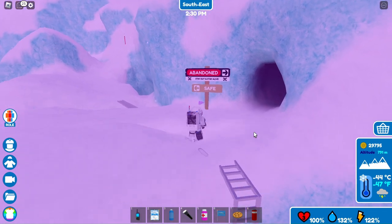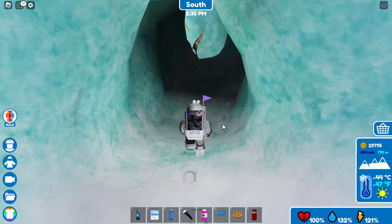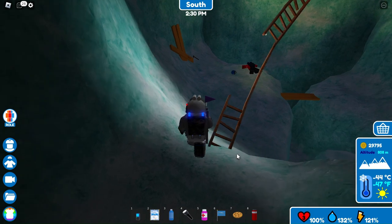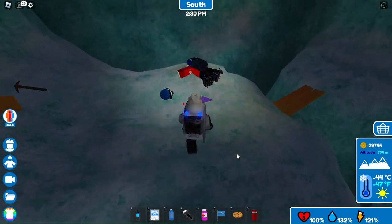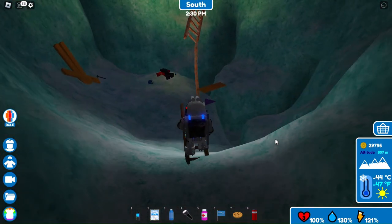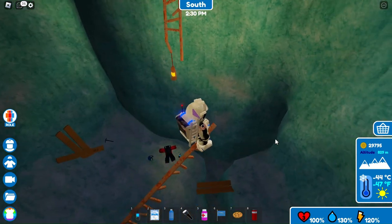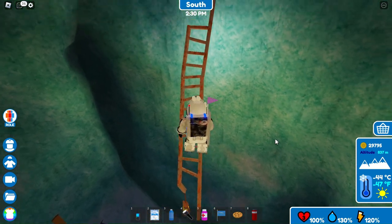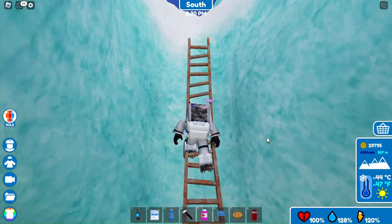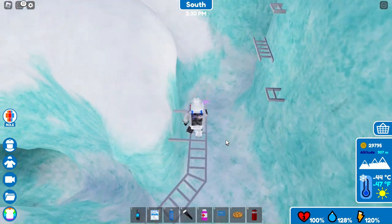Oh, and here's a new abandoned road, that's great. So of course we take the better route. OMG, here's another dead person. I wonder how many dead people are already on the map. Now let's try to climb up. I hope I don't fall down here. That was close. But it seems to me that this abandoned road is a lot easier than the first one. What do you think? Now let's continue our route.